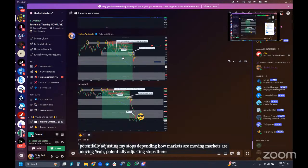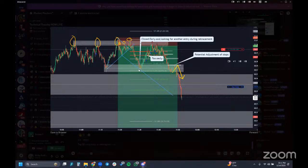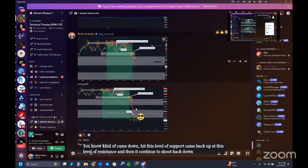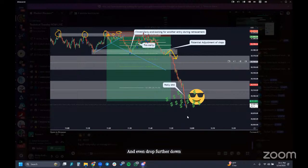Keep scrolling through. At this point, the trade was long gone. It came down, hit this level of support, came back up, hit this level of resistance, and then continued to shoot back down, until finally it hit its 1 to 11 and even dropped further down. If we look at NQ, it dropped a bit further down. I took my profits there.